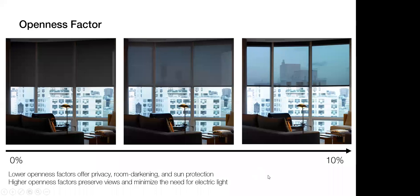All right, now openness factor. This might seem really obvious to you guys because you're used to talking the Lutron language, you're used to looking at our fabric specs, but you have got to walk the homeowner through this painfully slowly because they are not going to digest it. Openness factor is a percentage that describes how much of that fabric is open or how much of it is holes. That's not a very sophisticated way to say it, but I've found that homeowners can understand that.